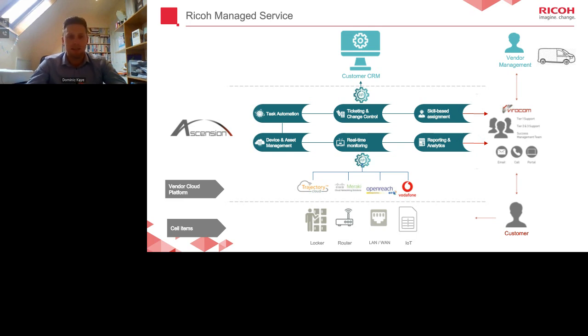This is almost like a plug-and-play solution, so it doesn't have to go onto the customer network, as it can be supported on a private network for ourselves. This solution is then monitored through our tool, Ascension. So everything I just spoke about, as well as the locker itself, all the hardware components.